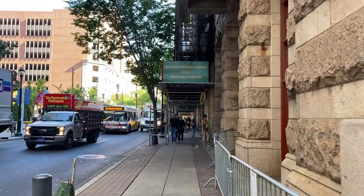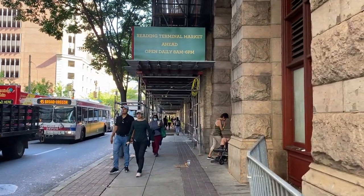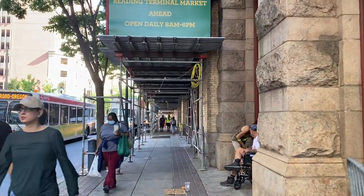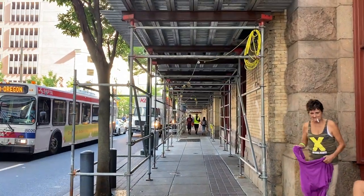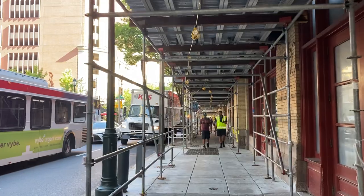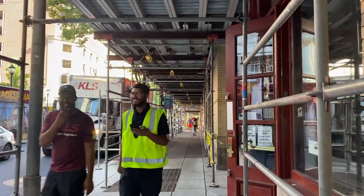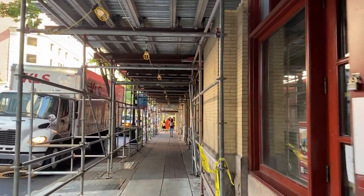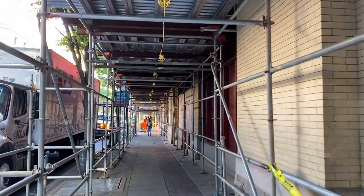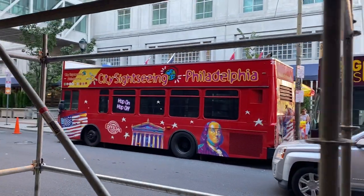Reading Terminal ahead. I gotta be careful on which entrance I go to, because if I go to the wrong entrance, the security guard's gonna be right there and he might just stop me. Y'all smell a lot of paint. A lot of paint. Where's this paint smell coming from? Look at the tour buses. The Philadelphia sightseeing tour buses.